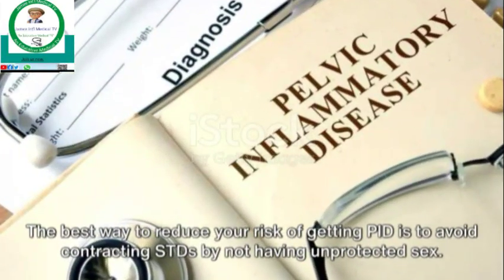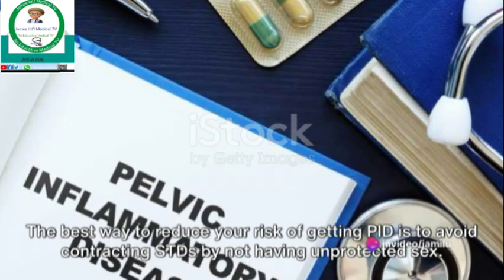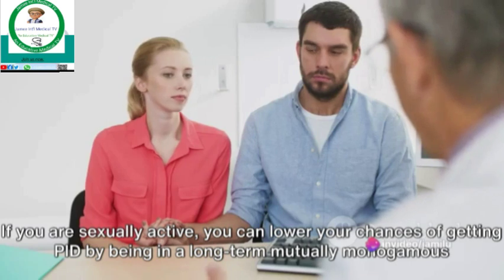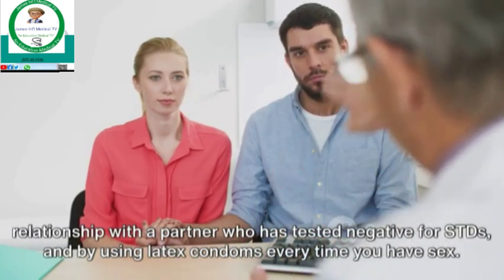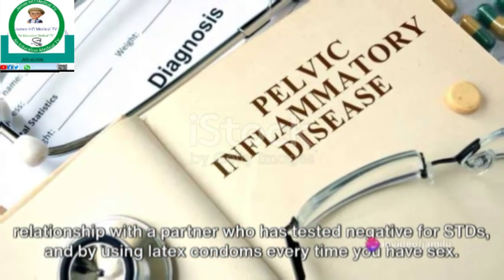The best way to reduce your risk of getting PID is to avoid contracting STDs by not having unprotected sex. If you are sexually active, you can lower your chances of getting PID by being in a long-term mutually monogamous relationship with a partner who has tested negative for STDs, and by using latex condoms every time you have sex.